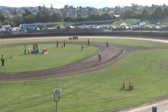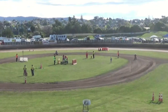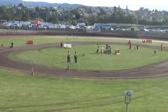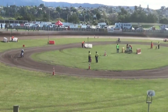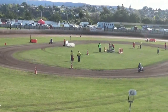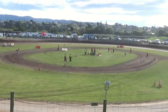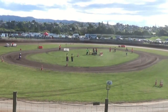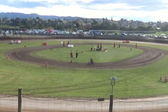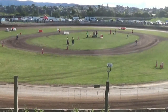Hopefully next time we'll see Daniel Thomas's two young boys here. I guess after the Brick Up feature at Bay Park last night, maybe they were up too late, so running from Bay Park to here. Well, the other guys travel further, so it is the 19 of Paul out front as she comes around to collect the white flag. Second place is the 10 of Madeline Smith.